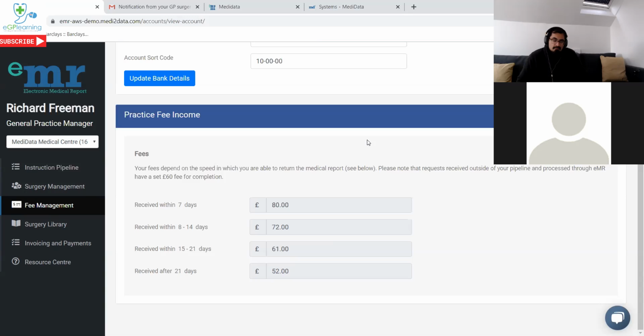An AMRA or an insurance report using eMR is an under 10 minutes task. So what is currently being undertaken is approximately 30 to 45 minutes at, let's say, 80 to £100. You'll be able to process 6 reports in an hour at £80. Therefore, your hourly rate would be £480. So there are significant increases in revenue opportunity here and time savings.